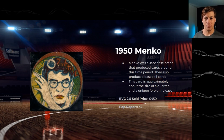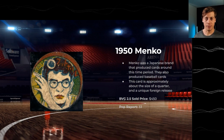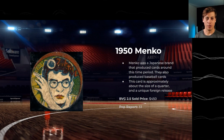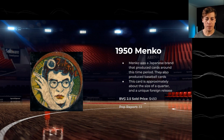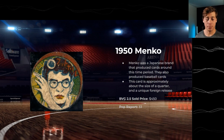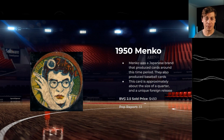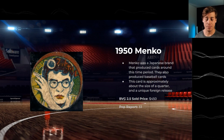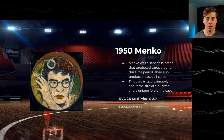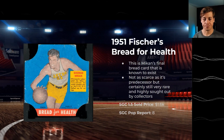People in this hobby really like rectangular cards and normal size cards. I should say rectangular or square cards in general. And those typically have some sort of premium. This isn't super expensive, but it is rare. A BVG 2.5 has sold for $450. The pop report is about 33. And honestly, if this was a rectangular card, I would see this being over $1,000. But just because it's an odd shape, and I also don't believe a lot of people know about it existing, that's why it's at that price point.